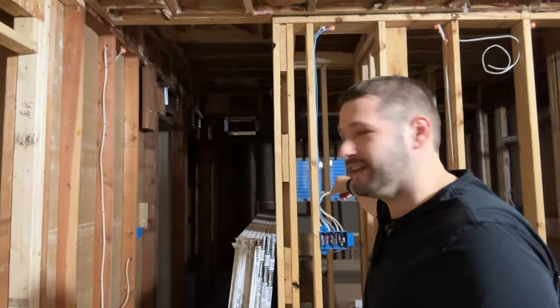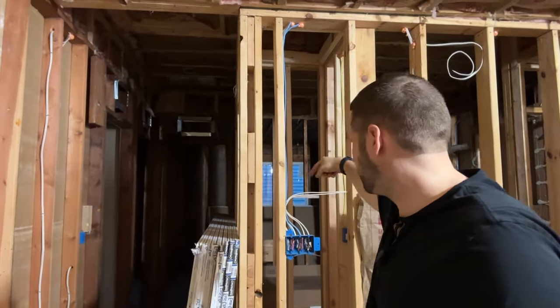For example, I added a ton of closets in here. I added a hall closet that wasn't on our original plans. The only closets that were actually in here were this one and that one, and then I added this one right here where that switch box is. Then I added another closet inside the bathroom itself for more storage as well. You can never have enough closets.